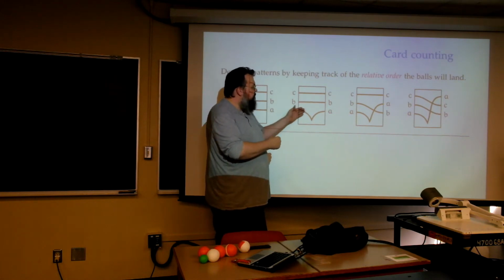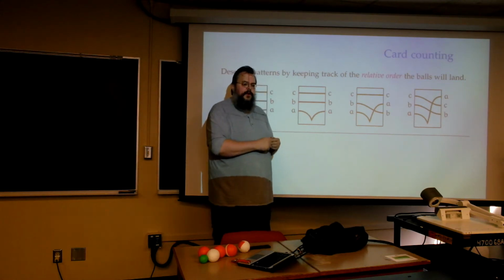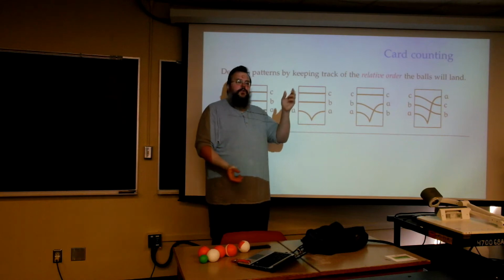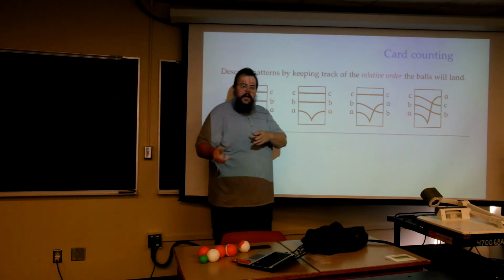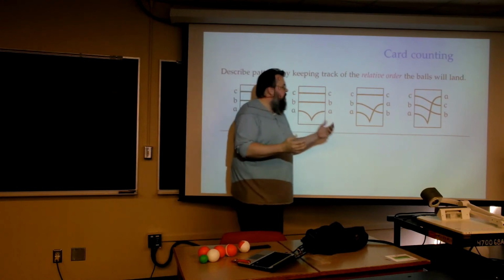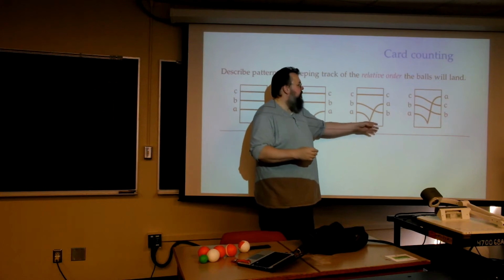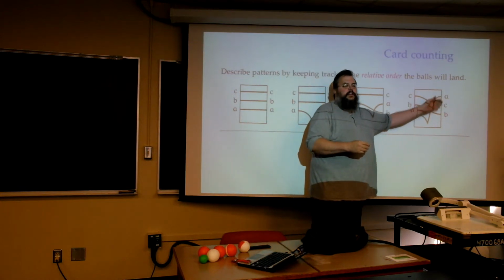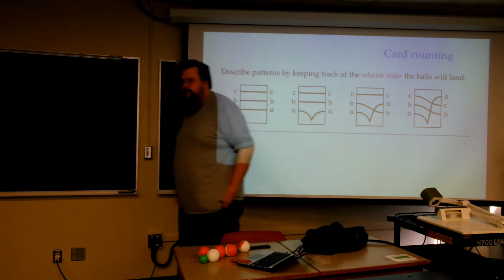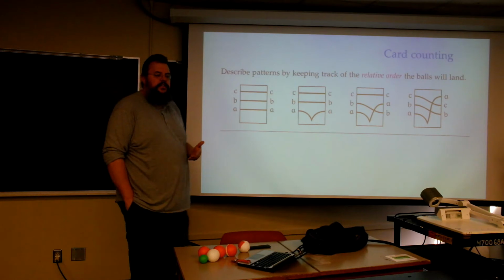And it could be that the ball that you threw was such a low throw, it's the next ball that you throw again. We saw that, for example, in that 5-1 pattern, where you had a 1, and then you would automatically throw that ball a second time. So it was a very low throw. Or it might be you throw it a little bit higher, so that one other ball will land in the meantime. Or maybe you throw it very high, so that both of the other balls will land before that ball lands again.